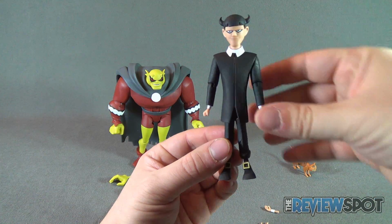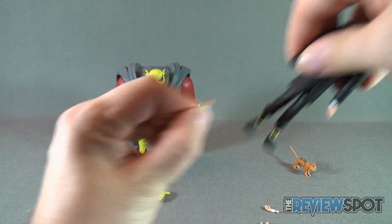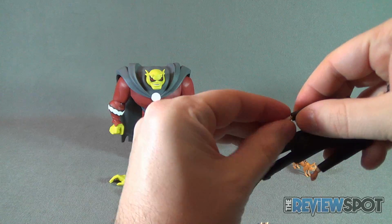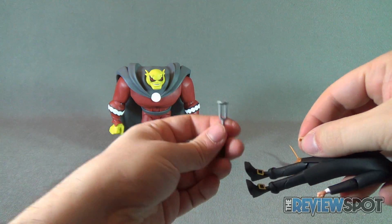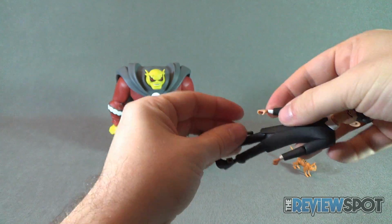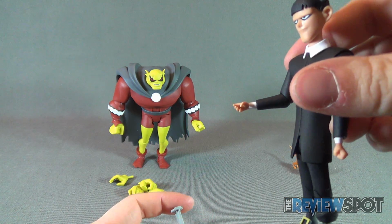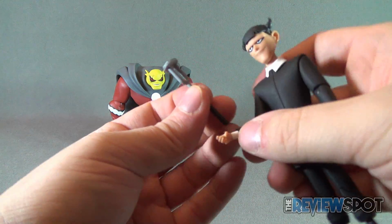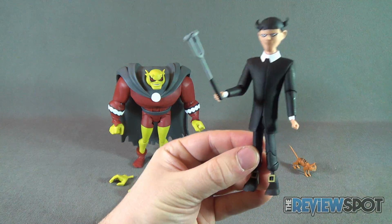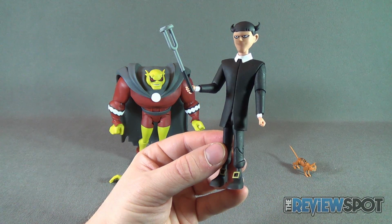As it stands, he's currently just closed-fisted, but what you can do is just wiggle his hand out, a very, very small joint, replace it with the corresponding hand that you want to use, and then you can clip the branding iron into his hand. He's got a very, very small grip though. Just want to show you how small that grip is and how large the handle is of the branding iron. But he does hold it, just not the greatest, but he does hold it if need be.